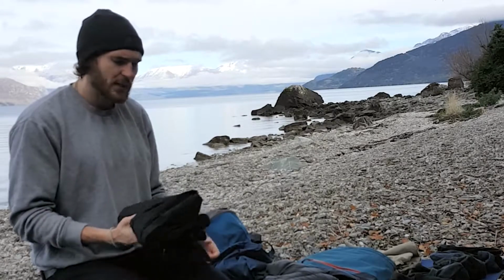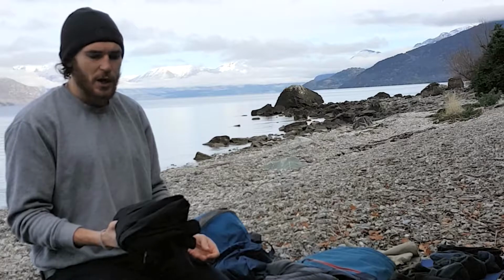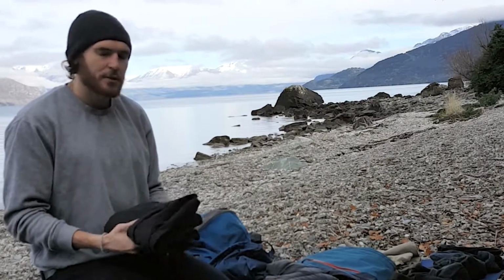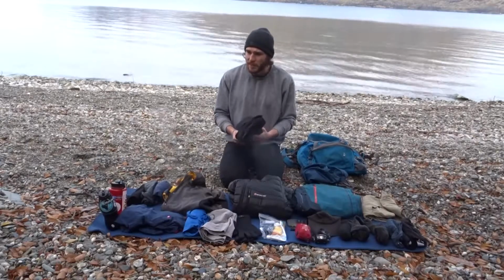I also find the actual waterproof trousers are a little bit more breathable than the shell trousers. Yes, they are a little bit heavier and they do take up more weight, but I find them to be more comfortable and far more convenient.